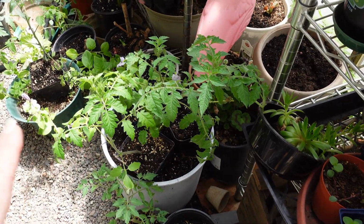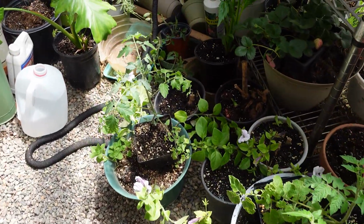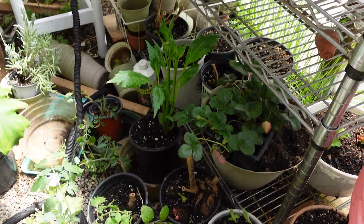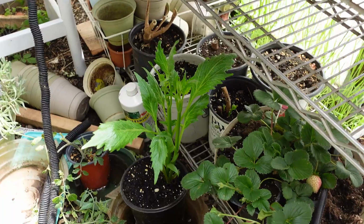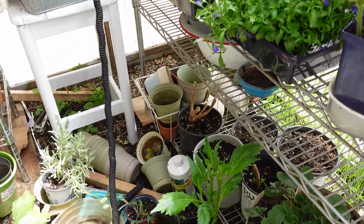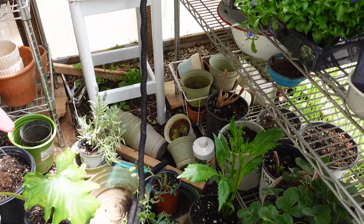Look at this tomato. Did fine in here. That did surprise me. We got pretty cold, and in here they did just fine. And there's a dahlia I started in a pot. I really need to pinch that back, so I'll do that at another time. So let's go on out and see what's out in the garden.